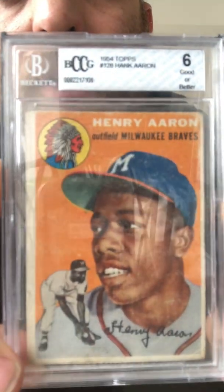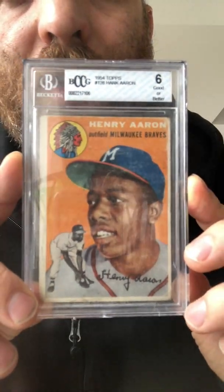Second one is the Hank Aaron rookie card. And again, you got the BCCG. I don't know if you can see it. It says 6 or better. Number 2217106.